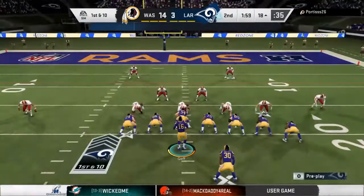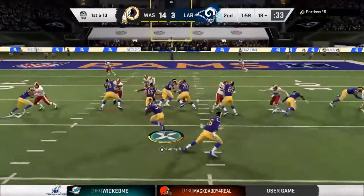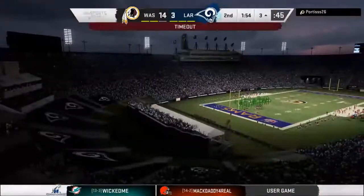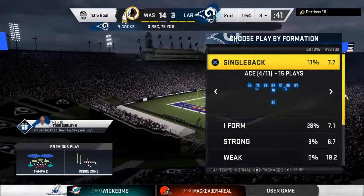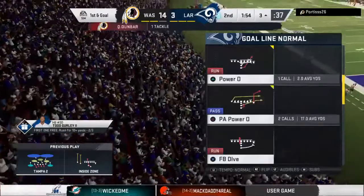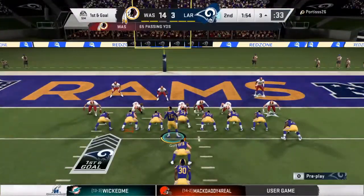Here's another 1st and 10. Let's go. Goff turns and gives to Gurley. And stopped a few yards shy of the goal line at the 3. The Redskins now going to use the first of their 3 timeouts. It's just their first, so they'll have 2 remaining here before we get to halftime.